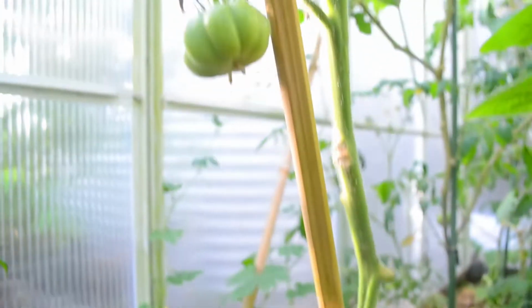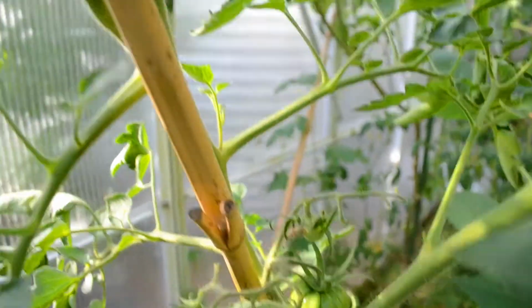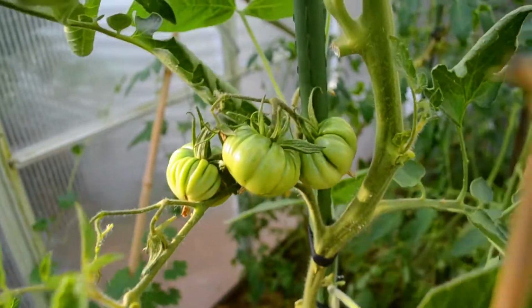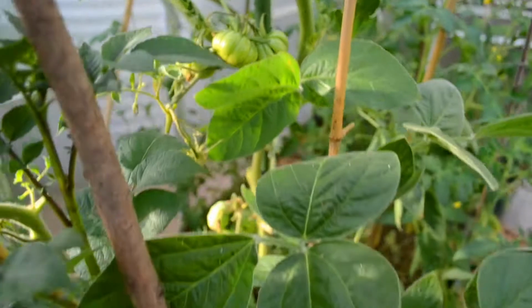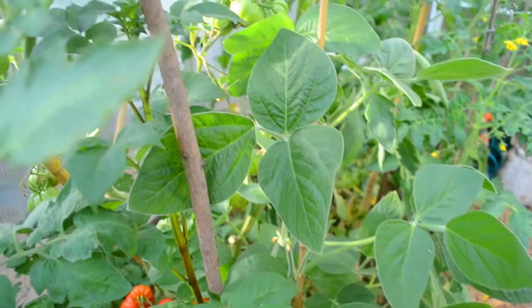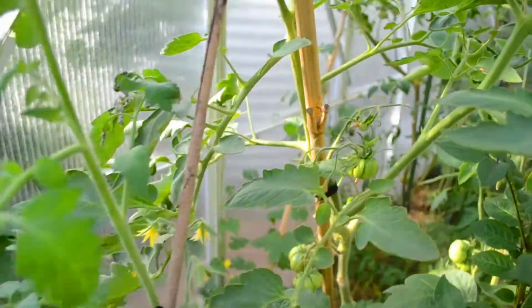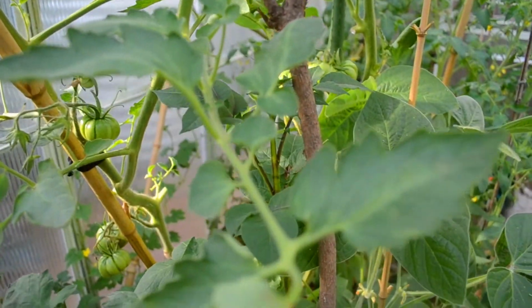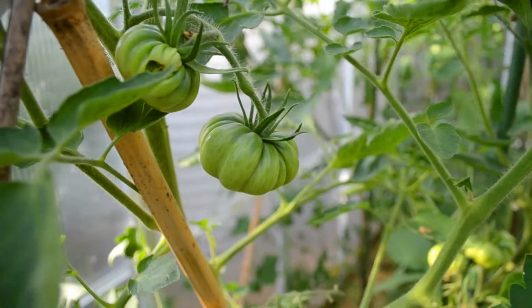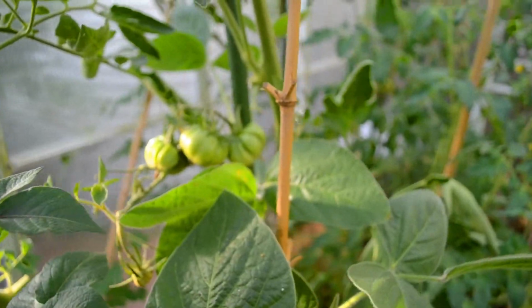And this plant has just been a superstar with producing fruit. There's so much on it. It's getting quite competitive in the greenhouse, so our edamame at the front here, it's beginning to encroach on the space of our tomatoes. Things always get cozy in the greenhouse by the end of the season. Lovely. So this has probably been our most productive variety this season.